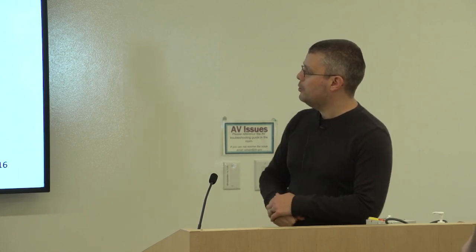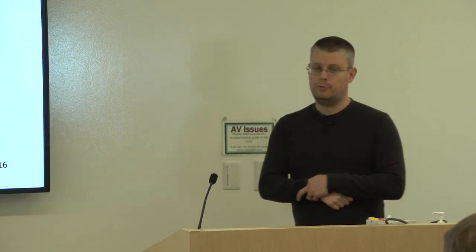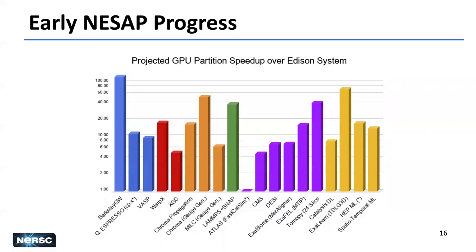Okay, and so as I said earlier, we've begun this process with NESAP, working with our teams on a number of the applications, getting them ready for particularly the GPU partition of Perlmutter. And so this is some of the early progress that we've been making, and it helps answer why GPUs.